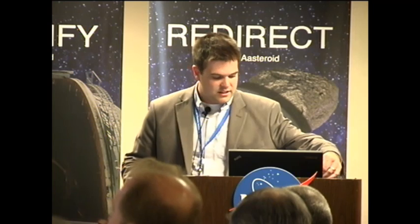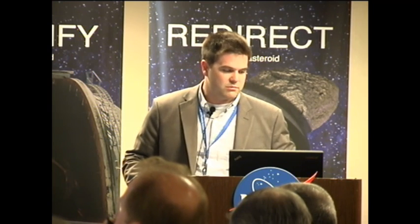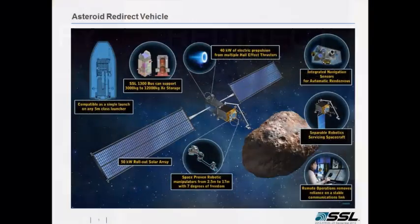It was actually amazing as we started going through our design, just how feasible a lot of this technology was right now currently. So what we did when we started looking at our system is look at what components SSL and MDA have off the shelf that we can use for this mission, and also what the key components are that we think need a little bit more development to really enable us to achieve quite extensive objectives with this.